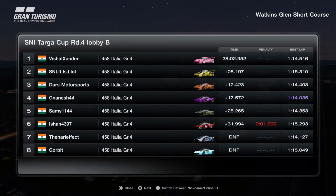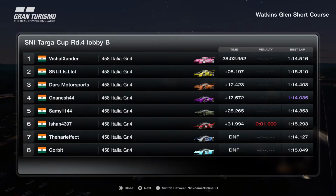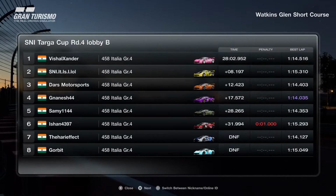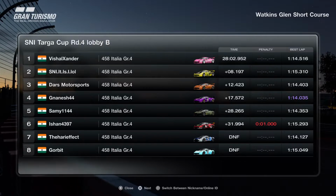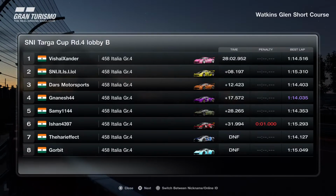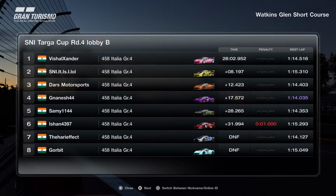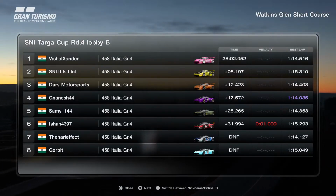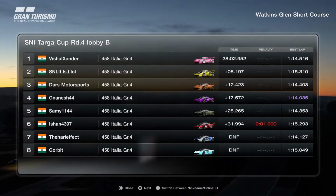So Ganesh gets the fastest lap with a 114 flat on the mediums, I presume, and Vishal gets the win for the race with a comfortable 8-second lead. So the podium is Vishal, Priyanshu, and Dars. Priyanshu finishing P2 in his debut race. Amazing performance that. Congrats again to Speed Syndicate.